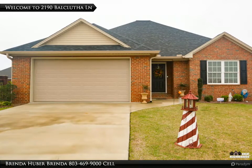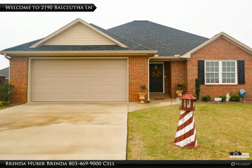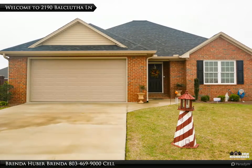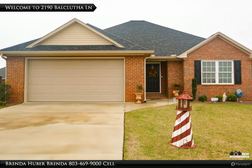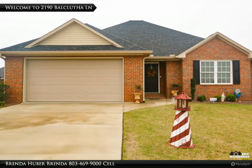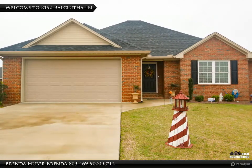The dining room has wainscoting. The kitchen has custom white cabinetry, beautiful white granite counters, and stainless appliances remain with the home. The master bedroom has a large walk-in closet, a private bath with a wonderful tile shower, and dual sinks in the beautiful white granite counters and white vanity.